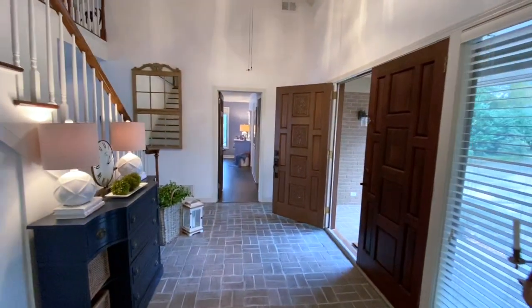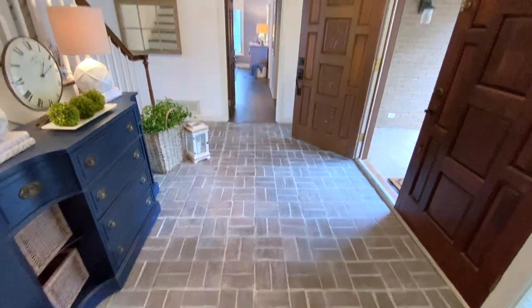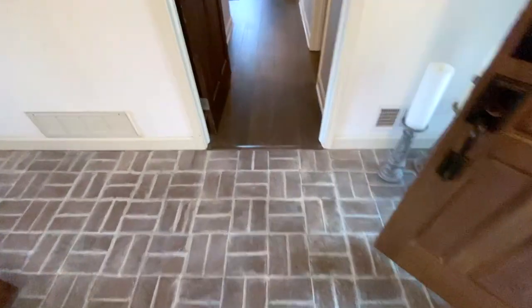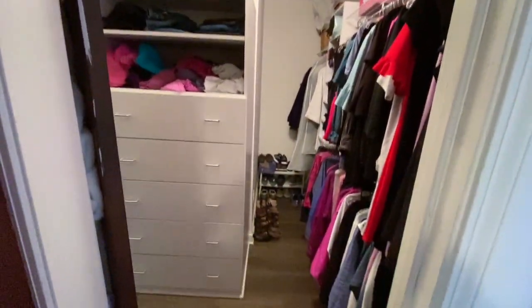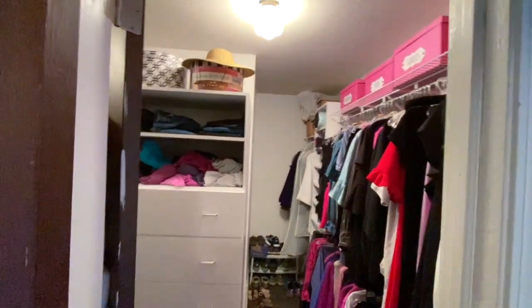And then we go this way, back through the foyer. A lot of you had mentioned, oh, you should get a rug in there. We decided not to get a rug because we always walk this way, and it would be such a tripping hazard. We don't need to trip. And here is the master bedroom. One of the selling features of this house was two nice walk-in closets. That's Maryann's. You see all the pink?